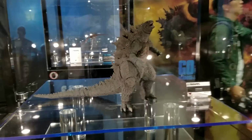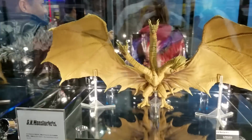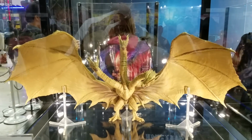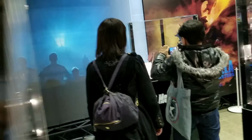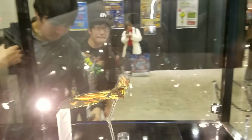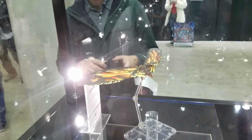And today they also unveiled some of the action figures here. Here's the big man himself, looking absolutely incredible. King Ghidorah. And here's Mothra, the Queen of the Monsters.